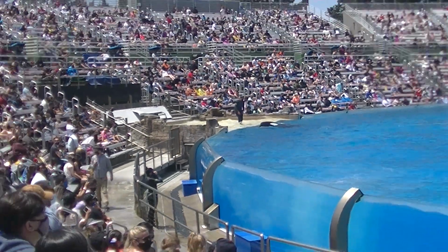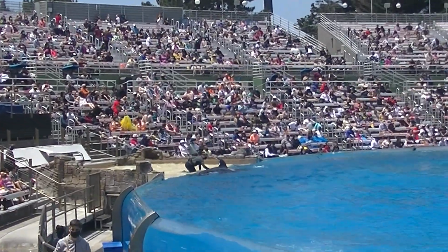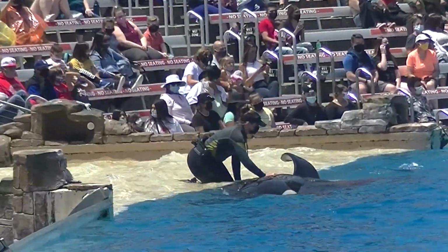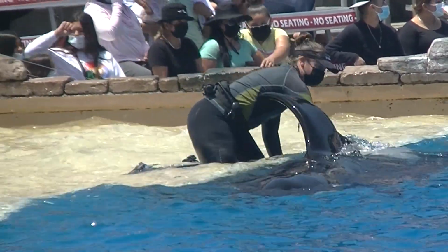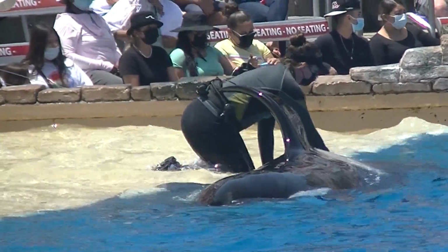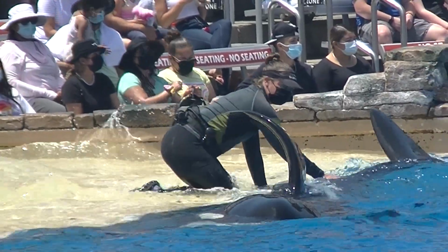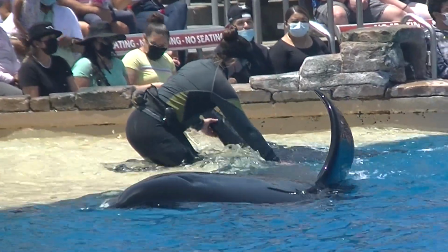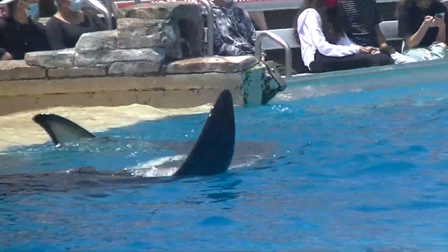Orcas are highly social animals, with a well-defined social structure. An orca pod is always led by a female. Though just half the size of her male counterpart, she is in charge. It's all about attitude, not size. Because they live and work as a group, orcas need to communicate with sounds and body language.